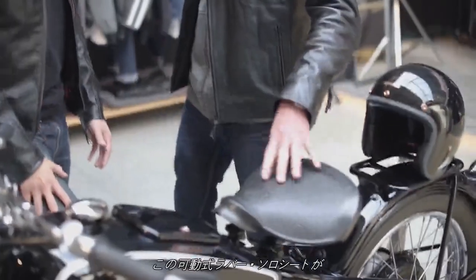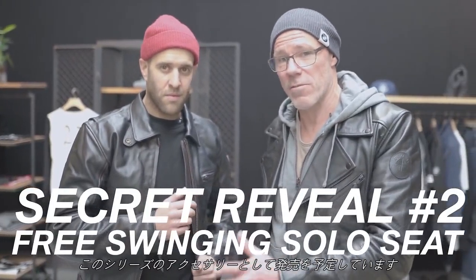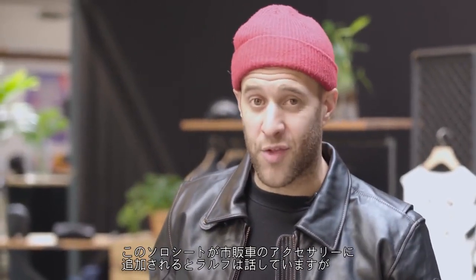What'd you just say? The free swinging rubber solo seat will come as an accessory for the serial bike. Really? I'd love to hear your comments below. Let us know what you think about Ralph just confirming that the solo seat will be an added accessory for the production bike.